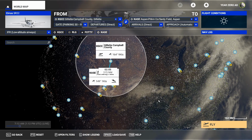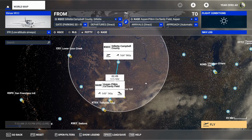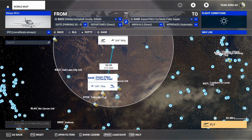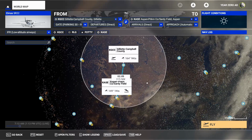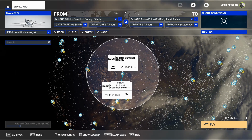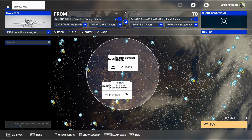All right, getting ready for the third trip here in the Ughlee World Tour, and we're going from Gillette, Wyoming down to Aspen, Colorado. It's going to be a pretty long flight, and it's in the morning here, so should have some pretty weather to fly into. I just looked up the weather in Gillette, Wyoming, and it says it's sunny and clear, so should have a pretty easy flight.